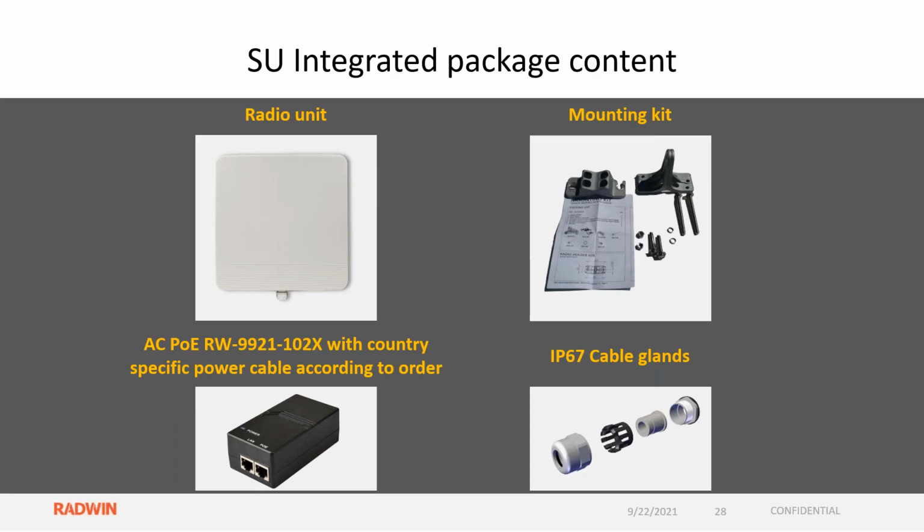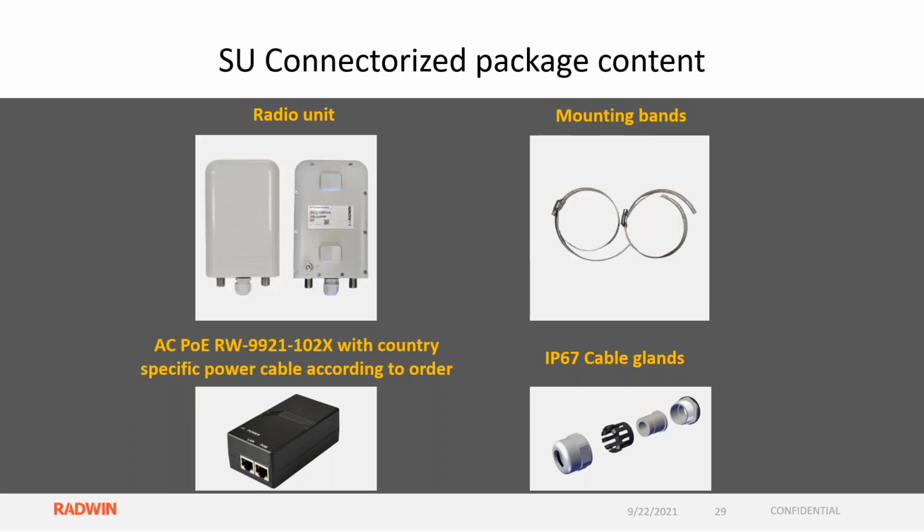Mounting kit, same hardware, right? The only real difference is that the gland for this unit, the cap is a plastic material, and again, it's passed through. All works the same, IP67. The connectorized unit looks like that. Very, very small. Like I said, the palm of my hand. Comes with the same PoE, the same cable glands, but it also comes with a couple of steel mounting bands.